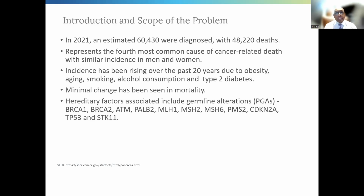So currently, as of 2021, this is the data that came out of the SEER database. A little over 60,000 patients are diagnosed with nearly 48,000 deaths per year. Unfortunately, it still remains the fourth most common cause of cancer-related death in both men and women. And as we know, the incidence, at least for the past 20 years, has been rising. And Dr. Halabi certainly delineated some of these things, which is unfortunately aging, obesity, smoking, alcohol consumption, and type 2 diabetes. What unfortunately has not changed in the past 20 years has really been the mortality, in terms of improving that with our current treatments and our current algorithms.